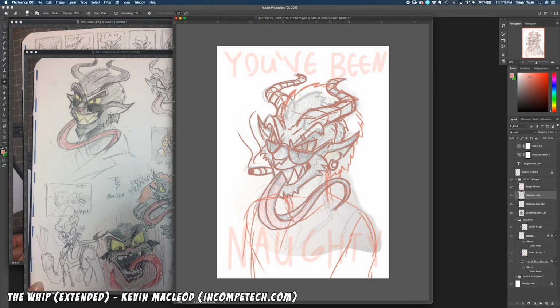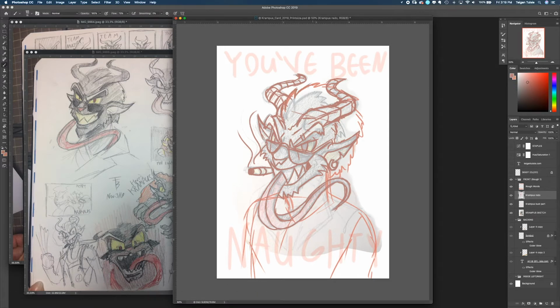Also, as you can see from where I've roughly placed the words, "You've been naughty," I didn't want to put a lot of effort into the jacket just to have to write some words over top. If I did put in the effort and I did write naughty right over top, it would be a mess. You wouldn't be able to see either of those things. But yeah, here I've basically gotten a bit ahead of myself.